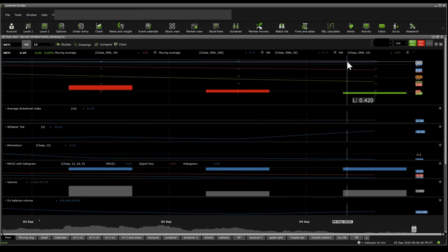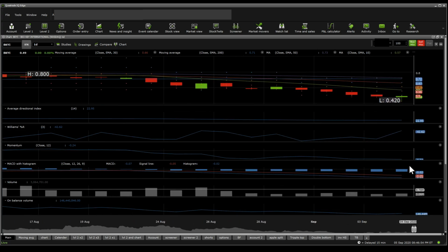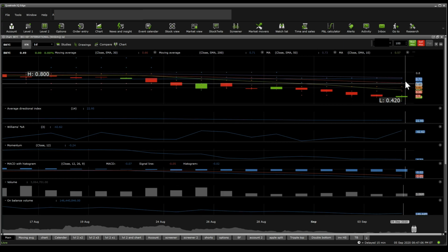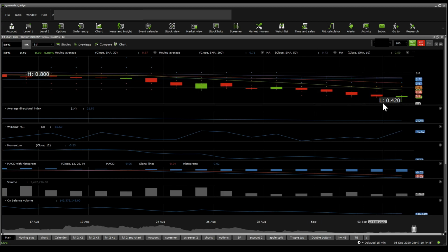Now, looking here on the two top lines, you see the purple line and the blue line. The purple line is the 50 SMA. The blue line is the 200 SMA. It is called a Death Star when the 50 SMA crosses below the 200 SMA. So, if it continues this kind of trend, it'll reach that Death Star sometime, I would say, by Tuesday or Wednesday, and you might expect a drop.